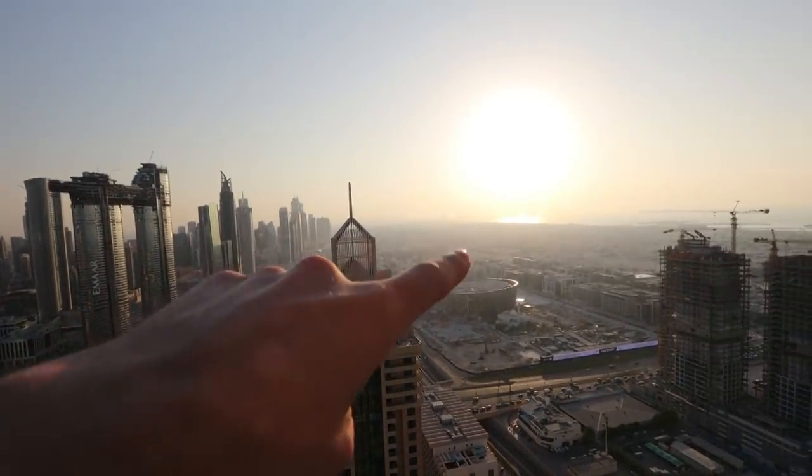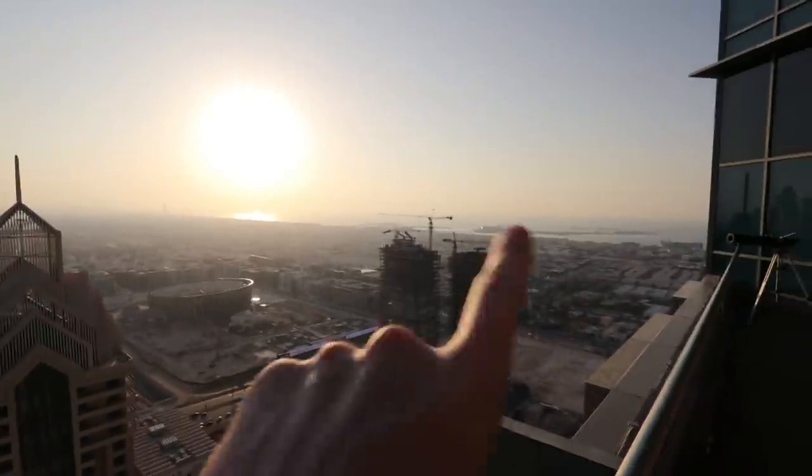And then way out there, you can see the Burj Al Arab. You can even see the Marina District. You got the Persian Gulf.